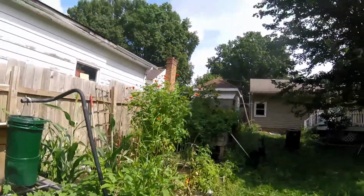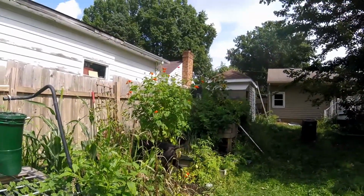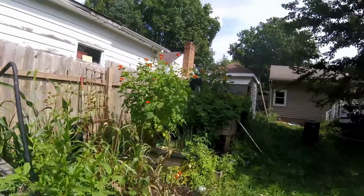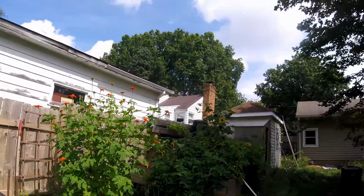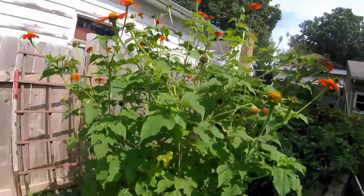Alright, so I thought I'd do another aquaponics update since it's been towards the end of the growing season now. The tomatoes did really well. I had a random couple of sunflowers come up from last year. You can see actually a nice monarch.